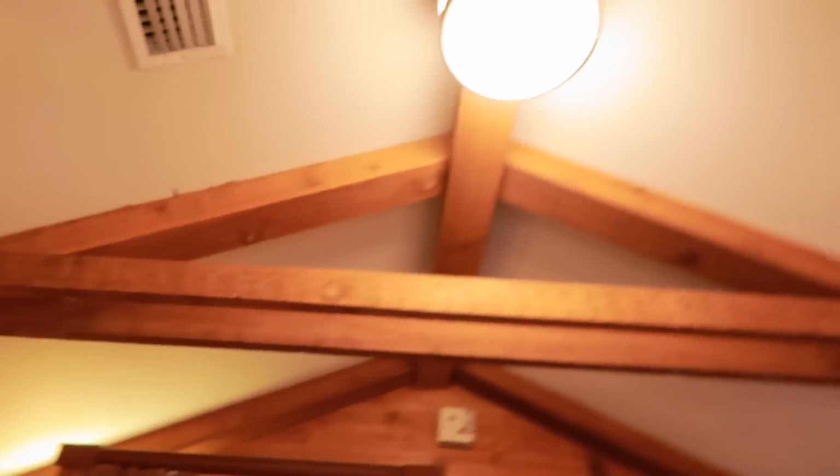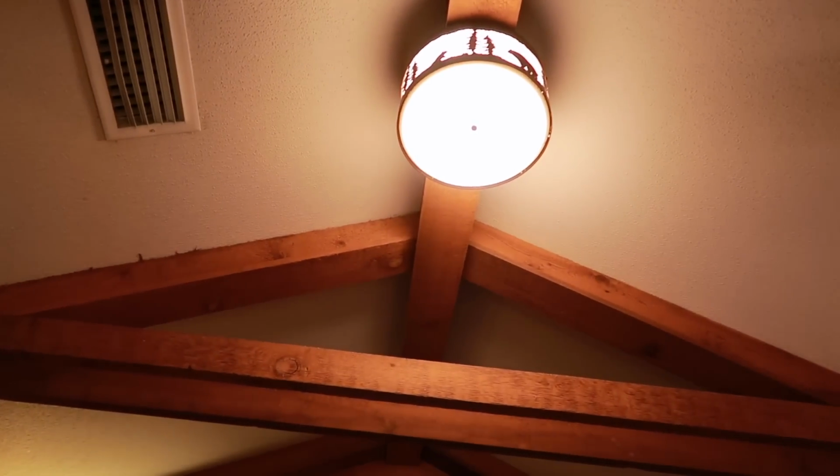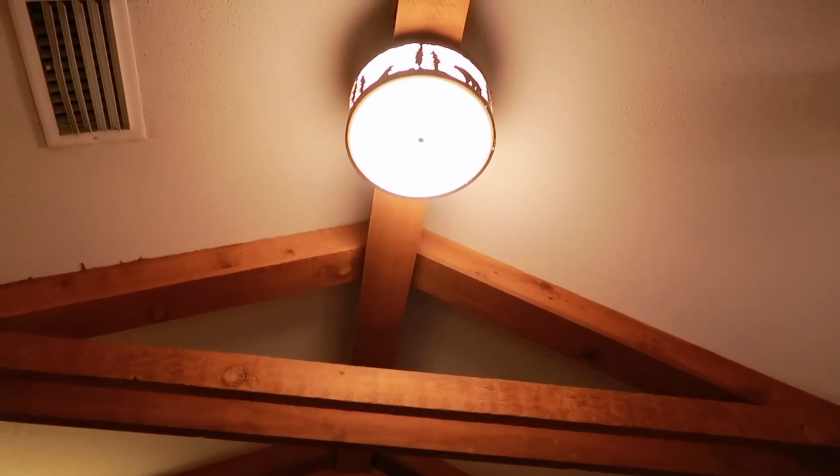No fan to report in this room, sadly. For those of you that like fans, I hate to disappoint you, but there is not one in this cabin, so if you're a fan person, you might want to pack one. Coming around here though, they do have yet another window. This one is not frosted, but you can see out to the outside world.